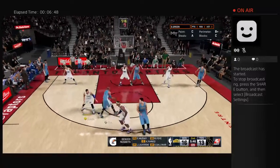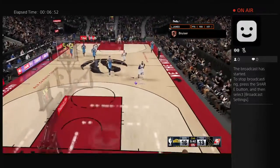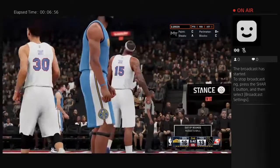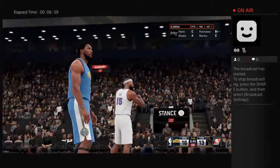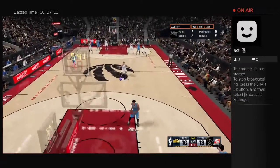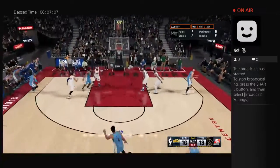Then there's Gallinari. Then there's Kenneth Faried. And it's Laverne in at the power forward. And the ball goes out of bounds. Last touch by Cousins. Denver ball. Denver leading by 3. Shot clock at 2.